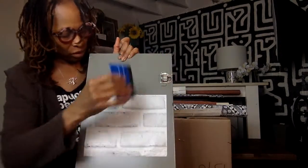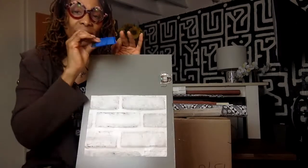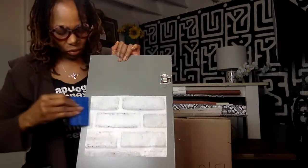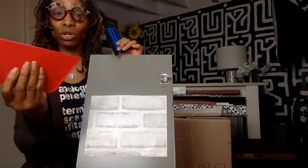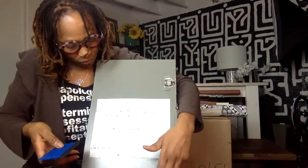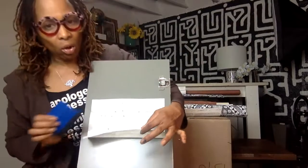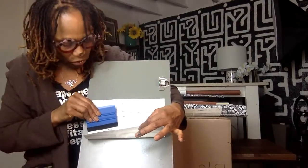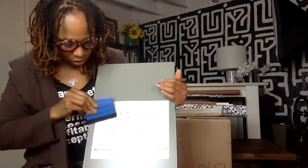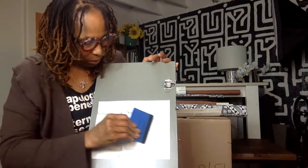I'm using the felt, holding it at an angle. The felt one also has a straight edge on the other side, so if I wanted to, I could do the same thing I was doing with the red one, the larger one. I just love the felt one. It's really nice to use. Make sure I don't have any extra bubbles. So you see how I'm holding the paper up, and then I'm using my smoother gently to push those air bubbles out.